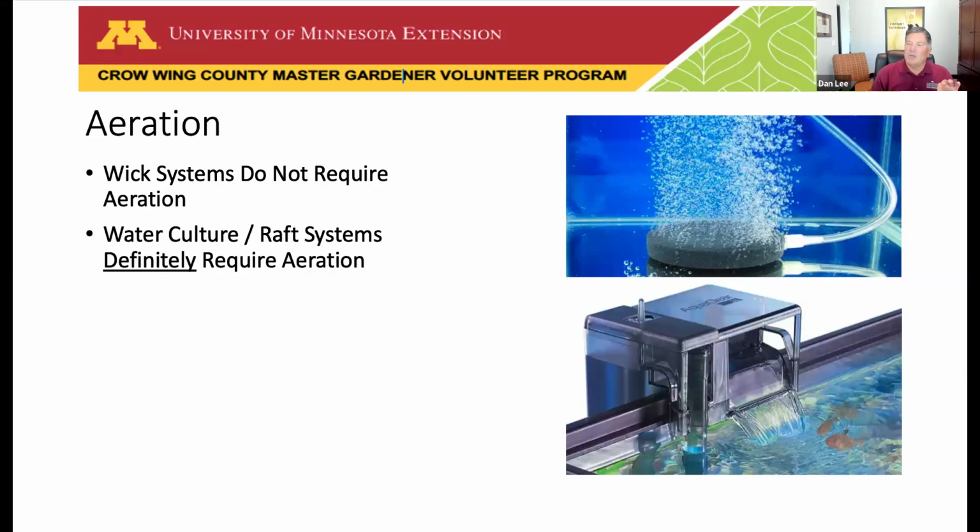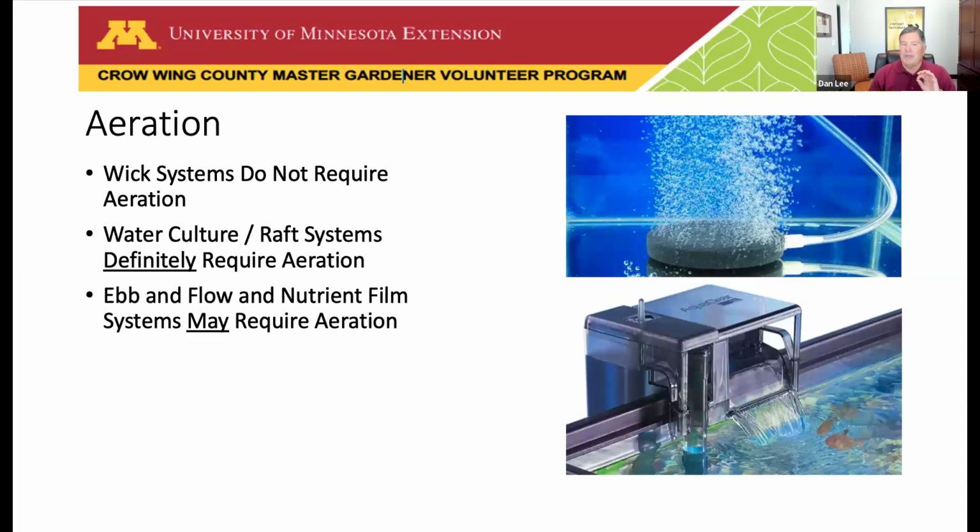The nice thing about the wick system is you don't have to have aeration. With a water culture or the raft systems, you definitely need to have some type of aeration system, and that would be something like the air stone or the waterfall aeration system. In the ebb and flow and the nutrient film systems, you may not need it. It depends on how you designed the system or how the system you designed is functioning.